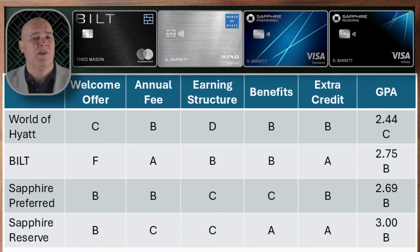So there we have it. The grades are in, the GPAs are calculated. Even with extra credit accounted for, there is still no standout card for the World of Hyatt program. The Sapphire Reserve scored the highest, but it only earned a B. This is one of the issues with the World of Hyatt program. There is no great credit card to go with the program.